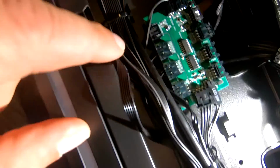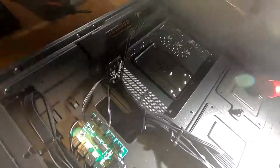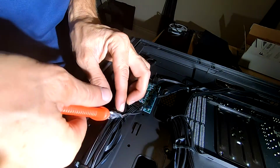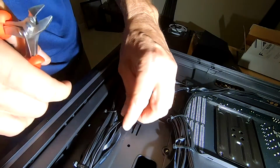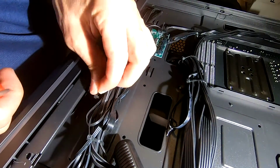I'm going to have to clip these zip ties. I have to make sure I don't clip any of the wires. That would be bad. Got it. One down, another to go. No damage.